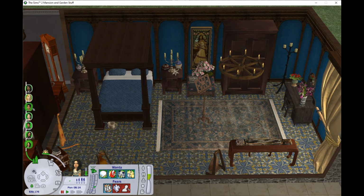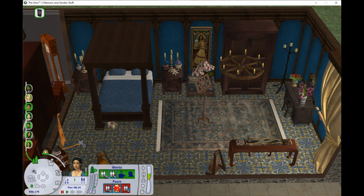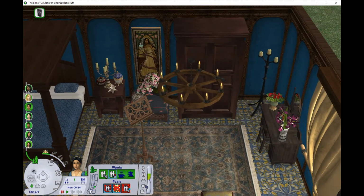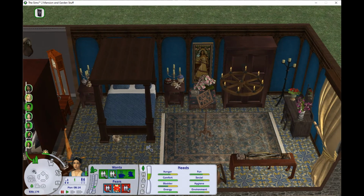But yeah, I don't know too much about how Katinka's gonna be. I know she likes music. She wants to be a rock god, obviously, so that's why I put a lot of different musical instruments in here. She's just kind of very flighty, very vain, feminine. I don't think she really thinks about the future. If anything, I would say she would be very much a pleasure secondary sim, because she's got that vibe of just wanting to have fun. She doesn't take anything very seriously.